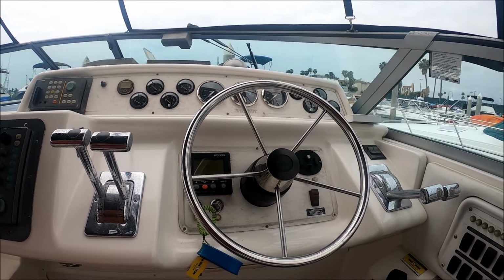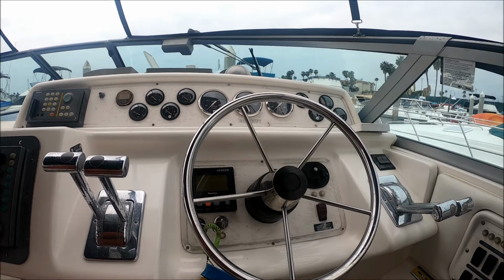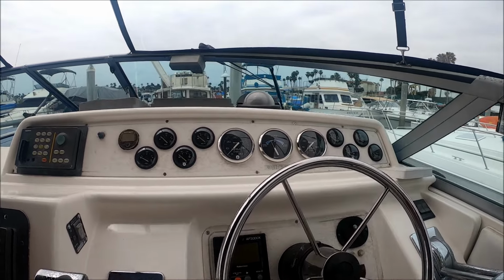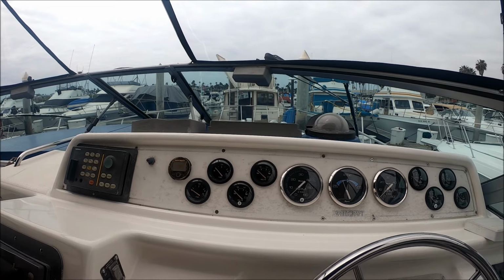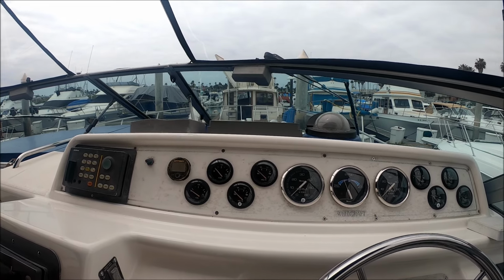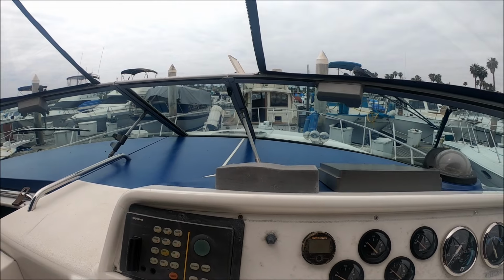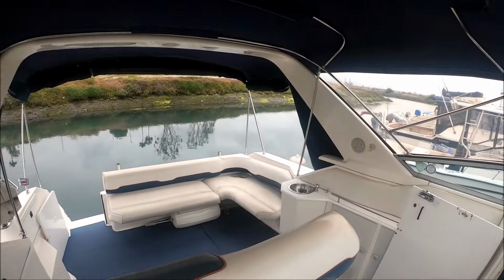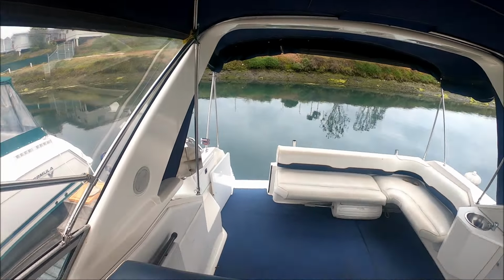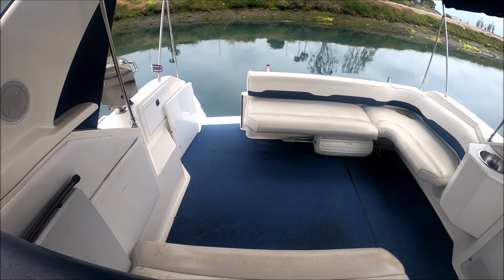Here at the helm, we have our separate shift and throttle levers. And then up above, we have all of our engine gauges and an engine sync. All the gauges are nice and clear, clean. They don't look original. The bezels are in good condition, along with the lenses. This gives us a view of the foredeck. And then as we circle around, we have an overview of our spacious cockpit right there. Engine access is through two large deck hatches under the carpet.